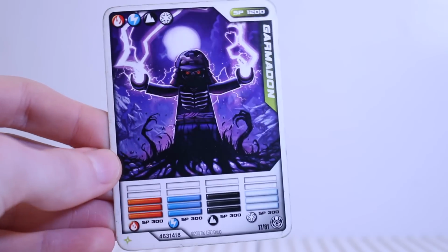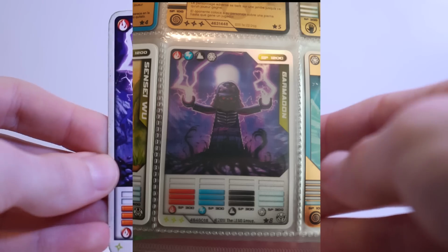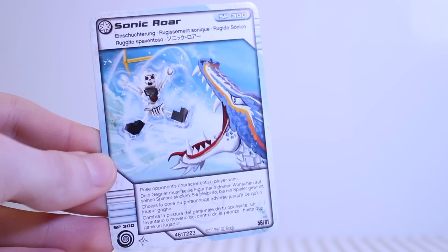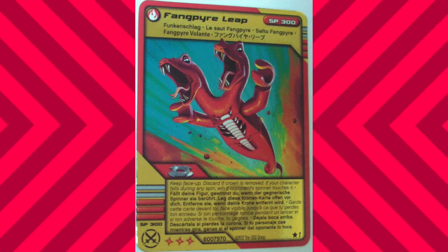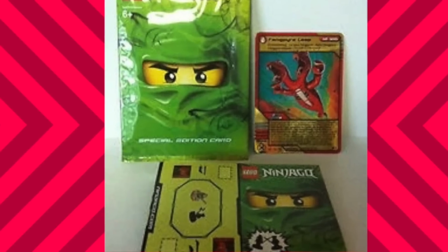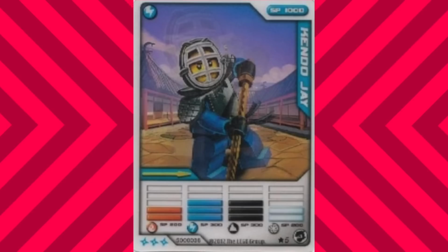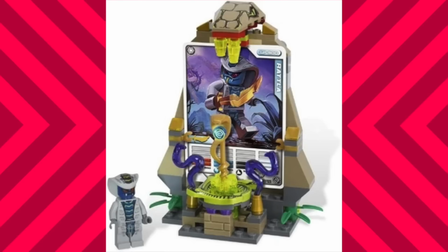Same with Garmadon, who also had one in his spinner set. Although Garmadon did get a holographic version in a Hungarian version of the special edition card pack, as was a golden version of Sonic Roar, which I haven't been able to find a picture of, so here's the regular version instead. Then in 2012 there was the Fangpire Leap, only available in Singapore and Hungary. Constricti Grasp was another one released. Hypnobrai Rattle is another, and then Kendo J, which was part of a Kendo J polybag gift set. And finally, Rattler got one in a Ninjago card shrine set.